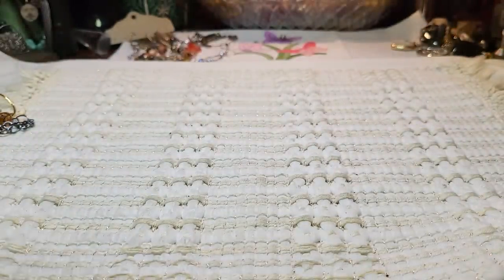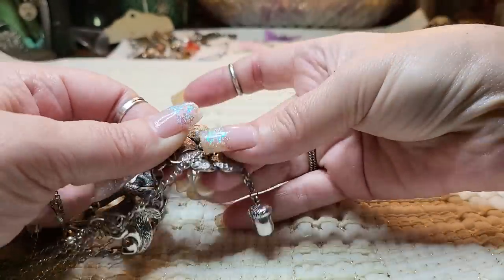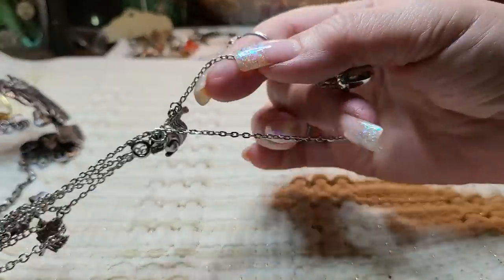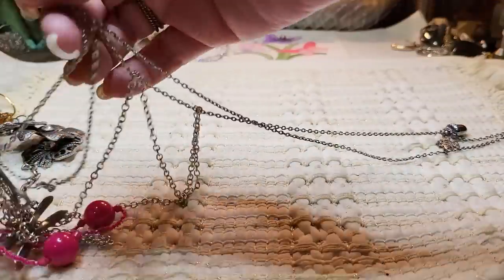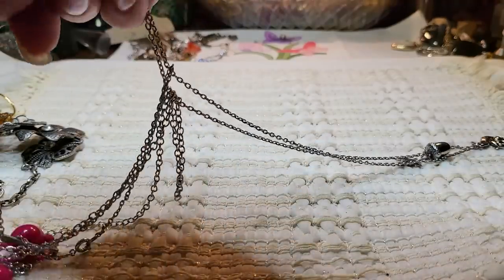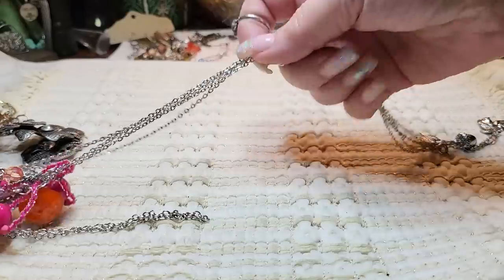And... Oh, there's a little acorn. I want to get this acorn. Look, little acorn out of here. Oh my goodness, it has a squirrel too. Okay. Wait a minute. There's a whole bunch of stuff. I don't know if this is all by itself. Oh, heavens to Betsy. I may have to turn it off and untangle it and come back.